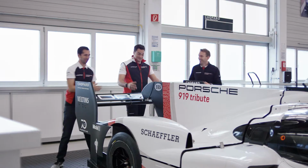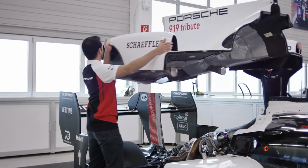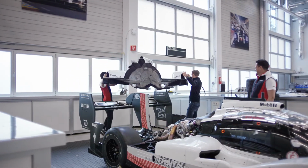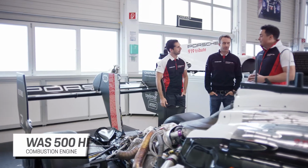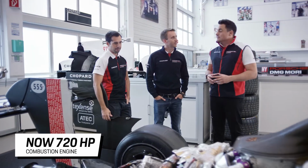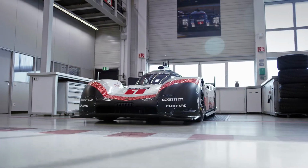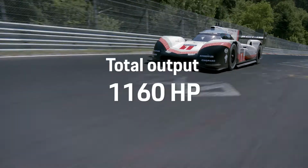Shall we have a look? Yeah, we should have a look at it. Skills. Our after-career skills. You guys got a future of mechanics after this. So you got some numbers for us? Absolutely. We can start with the V4 at the back. We were racing around 500 PS, and I think we ended up somewhere close to 720 PS. Wow. The increase in performance is a clear demonstrator of what this thing could have done. Also, on the front axle, we have around 440 PS, so for a total around 1160.